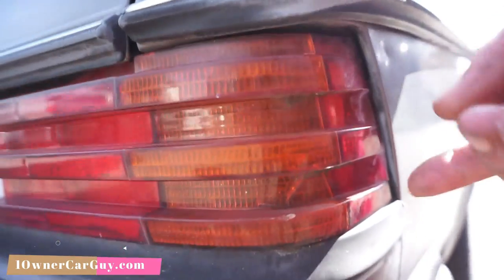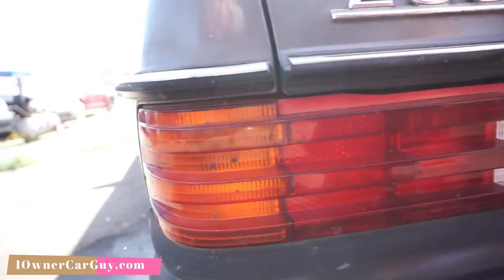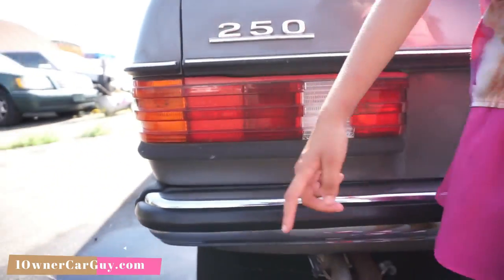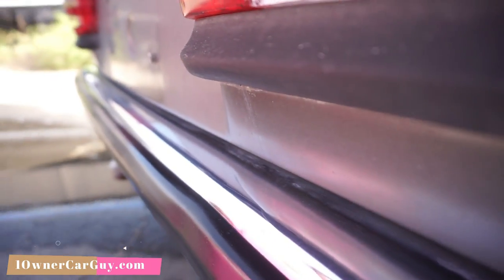And all this trim, you got a ding in that trim right there. The lights are in great shape. Going across the back, this bumper is in beautiful shape. I usually find them, but we can't get in the puddle. He lightly backed into something there, I think, but it doesn't look to have bent the bumper.